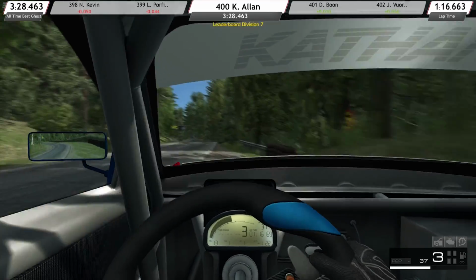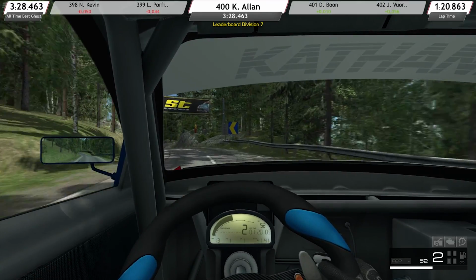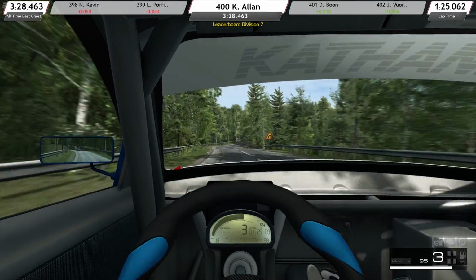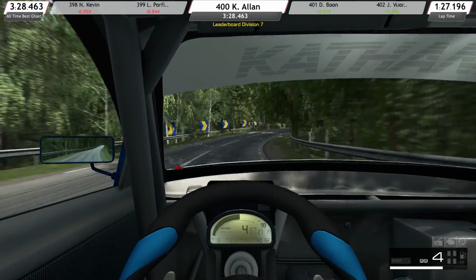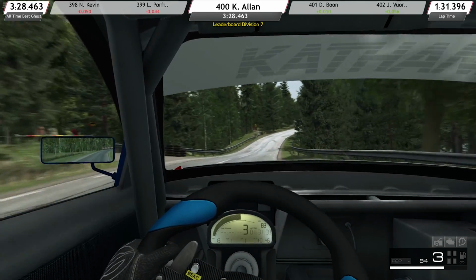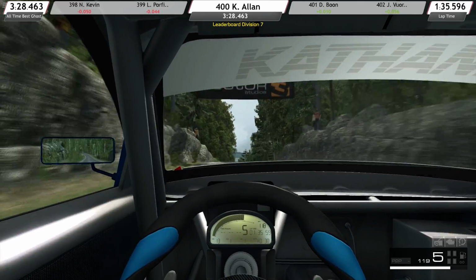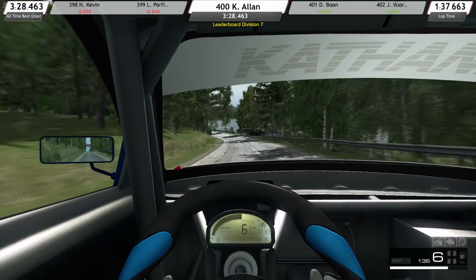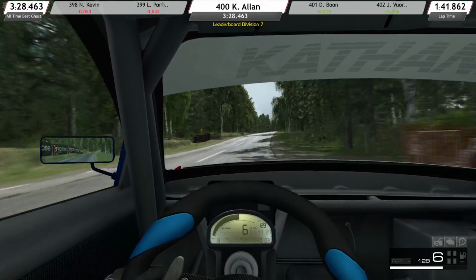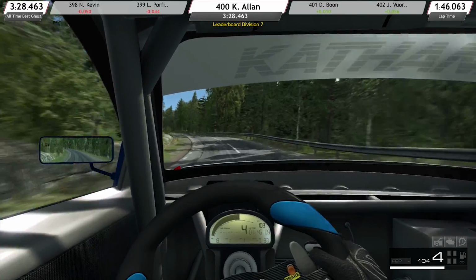And charging it. Oh, a bit wide. Just keep going. Cost ourselves a couple of seconds. So if we lose out and do a 3:22, we know why. So once again a bit too hesitant on the throttle there. Need to carry much more corner speed. So yes, use that grass to help turn the car as well.